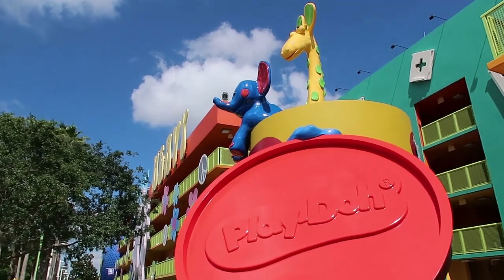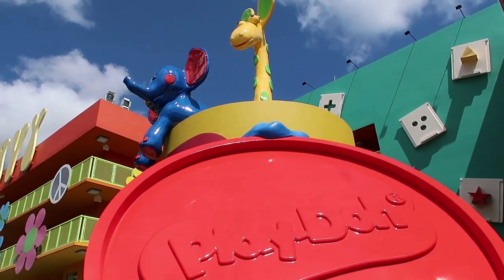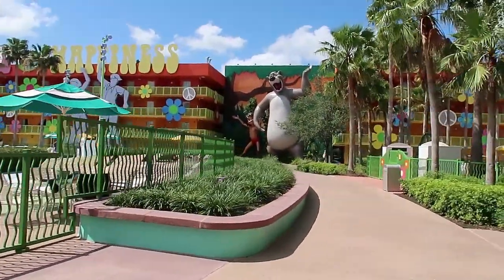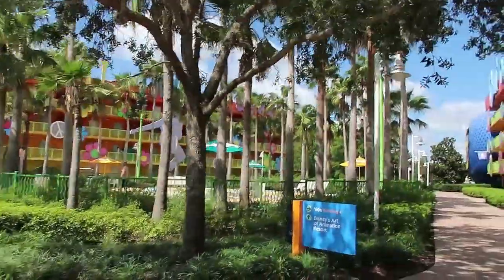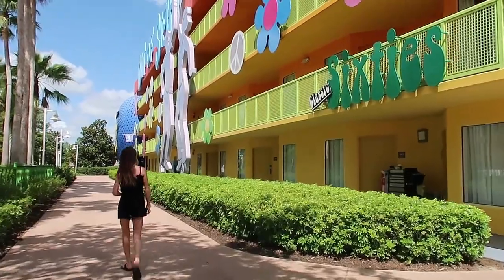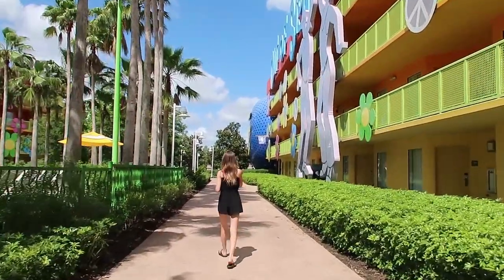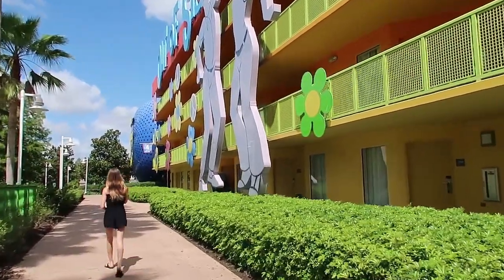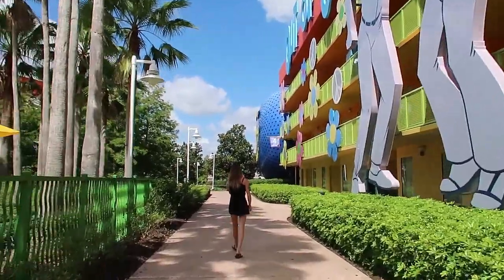It's really fun to look at all of the giant figures here. There's Baloo and Mowgli. This is really a cool resort. I never thought I would like it this much. It's amazing. Very clean. Very impressed.